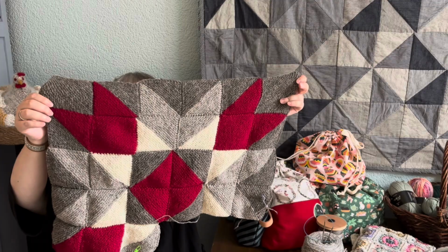So the red is something else, it's Yarbo, but I don't think I have enough of the red. So I'm now debating, do I order more of those red skeins or shall I put in some other color? So let me know what you think. Definitely not green because I don't want it to be Christmassy. I was thinking either mustard or some blue. So tell me what you think. Should I order red, mustard, or blue? Who knows? Maybe I'll just order some more red.